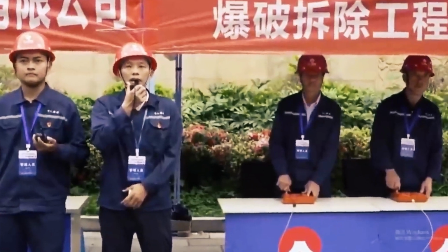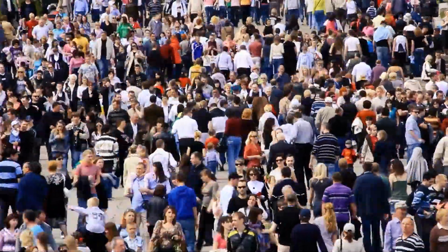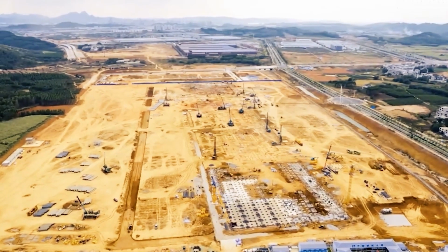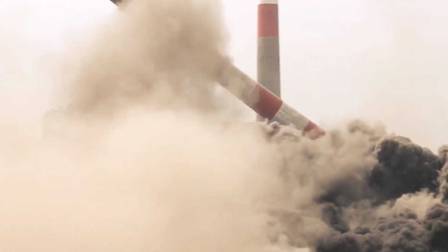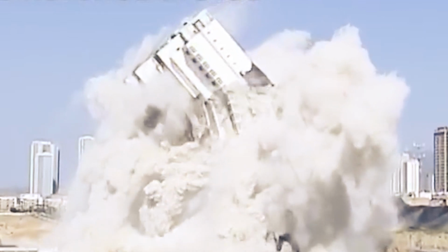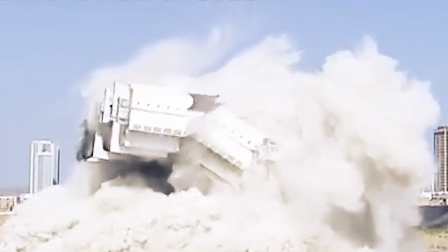China is no stranger to building demolitions. With a population of over 1.4 billion people, there is constant new construction, which sometimes requires demolishing existing structures. Whether due to unsafe building practices or to make way for new projects, demolition is a common occurrence.